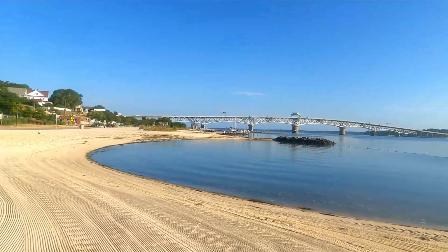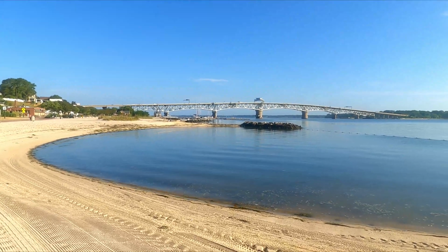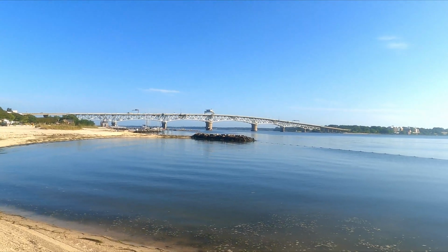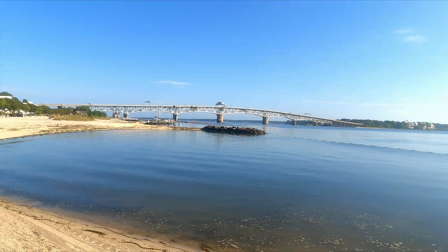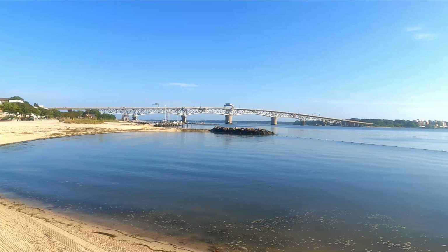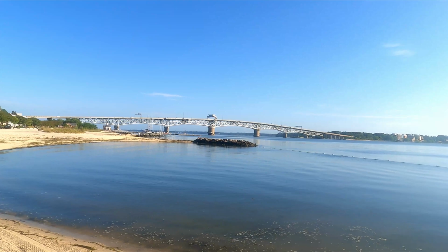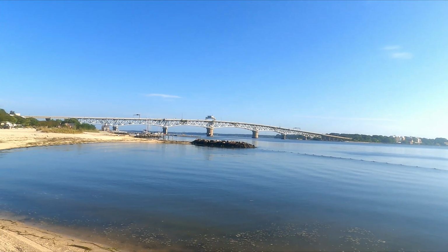But you can see here, that is the Coleman Bridge, and that's a relatively unique bridge as well. Those two large pylons there in the center are actually pivot points, and that bridge, instead of a typical drawbridge that would raise and lower, this one actually turns to open up the section between those two posts where the channel is at.